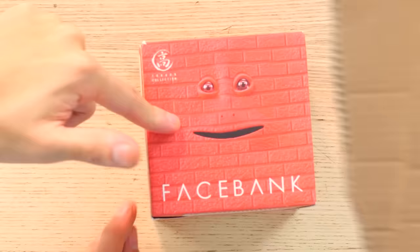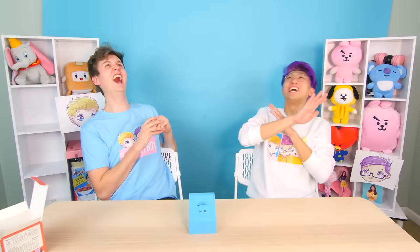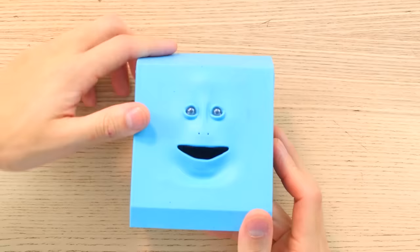Okay, so this is a piggy bank that had terrible reviews online. Did it really? Yeah. Why? It's so funny looking. You think it's cute? Yes. Okay, I'm gonna open this up. Now, this is the back. Here's the front. Never mind. What is this? I don't like this at all. Wait, what do you do with it?